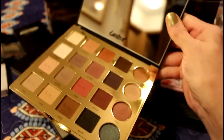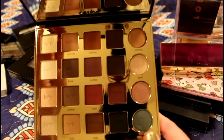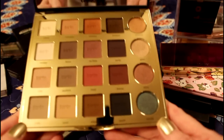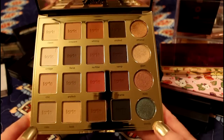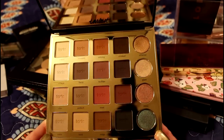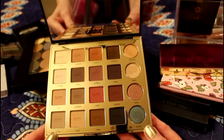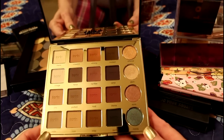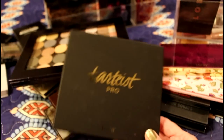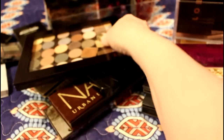A lot of hate went around about this palette. I am a fan of this palette. I've only used it a few times, but I have enjoyed it. So I can't say it's bad, but I met a Tarte rep at the store when I bought this. And I said, you know, there's a lot of bad press about that palette. And he said, oh, it's been reformulated, so you should be happy with it. So anyway, I am happy with it. I do like it, and it's a unique palette, and it's got some really cool colors.